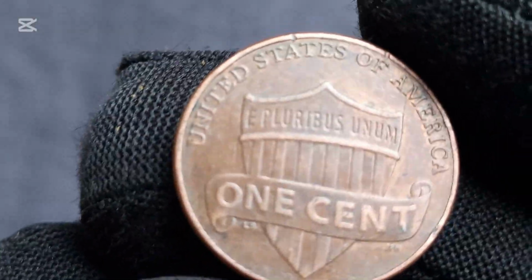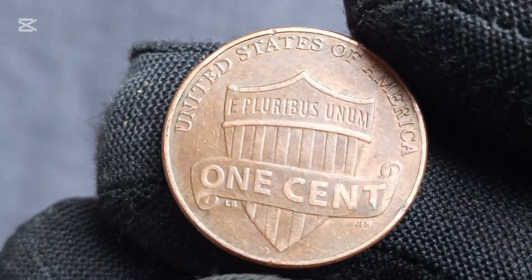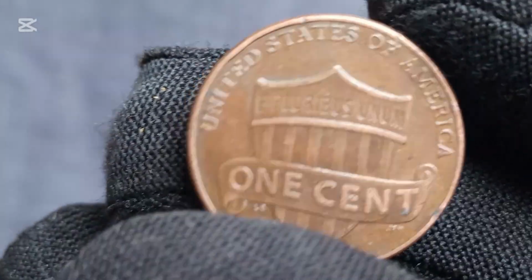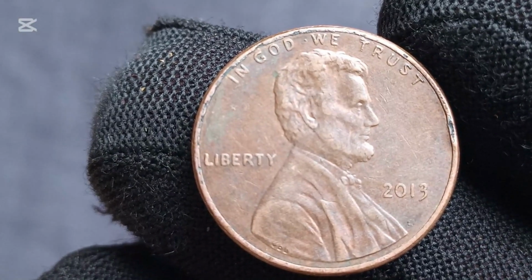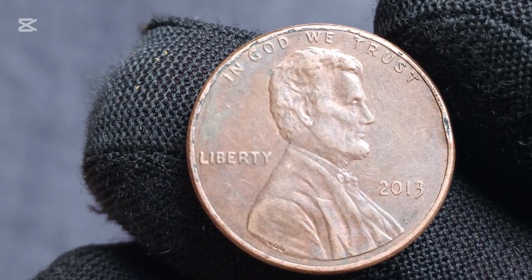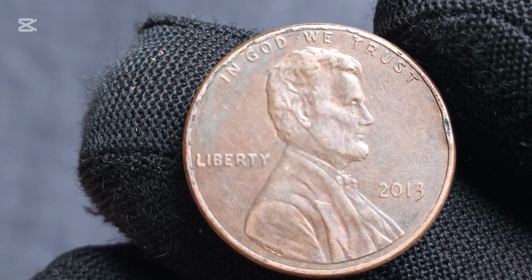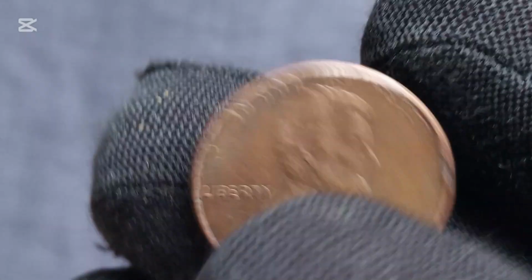And there you have it, folks. The 2013 Ultra Lincoln penny, one of the most valuable modern pennies ever discovered. Who would have thought that a simple 1-cent coin could be worth nearly $600,000? This is why coin collecting is one of the most exciting and rewarding hobbies in the world. So, start checking your pocket change, piggy banks, and old coin jars. You never know what treasures you might find.